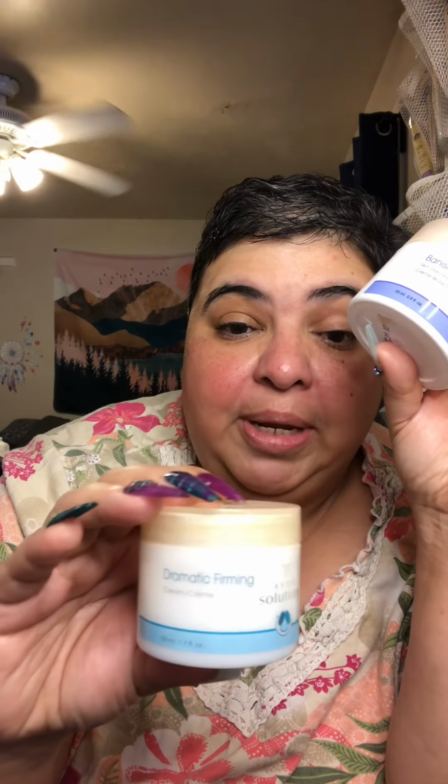Never mind the South Korean skincare products that Avon is selling, they also sell their old school stuff, Avon Solutions. That's the cheap stuff. This dramatic firming will take any wrinkle out. I had a little crinkle in my cleavage that used to be so pretty, and it's starting to look its age, and I put this dramatic firming on it. And then the banishing cream.